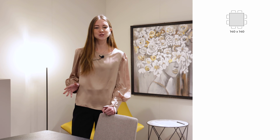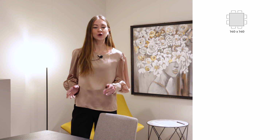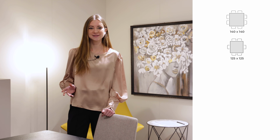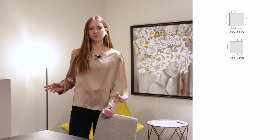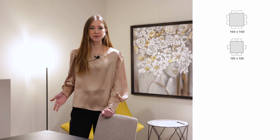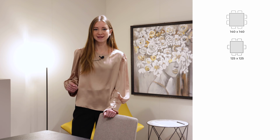So if you opt for a square table, you can choose a fixed version in the dimensions of 140 by 140 centimeters, which can comfortably seat 8 people. Or if you wanted, you could instead opt for the slightly smaller version of 125 by 125 centimeters, making space for a maximum of 6 people. However, usually when displaying this table, when it's not in use in the house, you would display it with 4 chairs, only adding the extra 2 when you have guests.